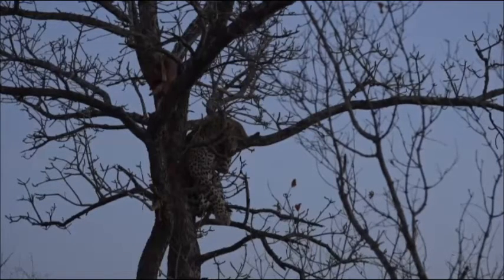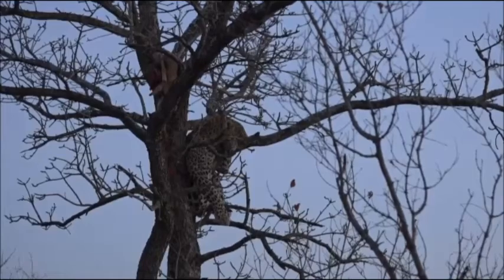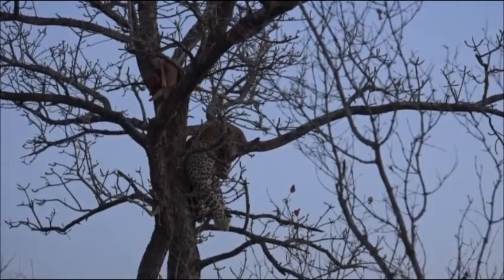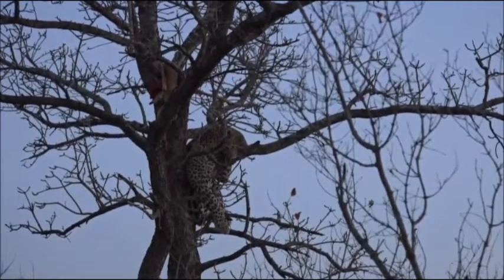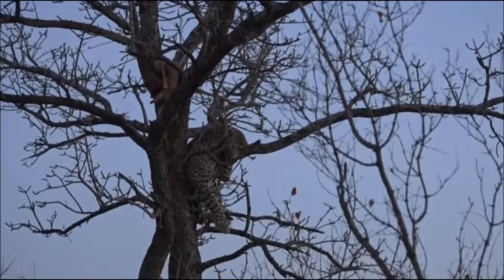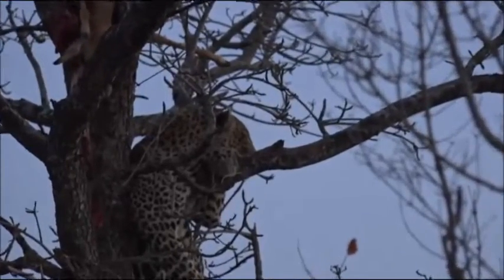Of course, as it does start to get dark, we will leave the sighting. We don't know where Karula's cubs are, and we don't want to run the risk of attracting any unwanted attention. She's already had enough to deal with today, so we won't be putting spotlights on them. Even though that kill is up on the tree, we don't know where Karula's little ones are. But I don't think she would be as relaxed as she is.